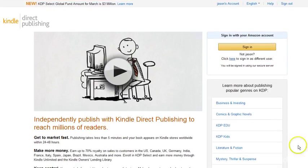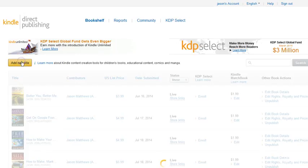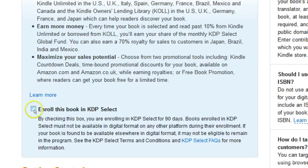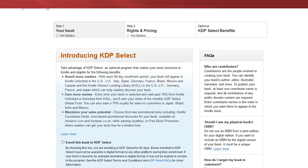So this is KDP Amazon, and when you sign in, it will take you to your bookshelf. And if you click on New Title, one of the first things you'll be asked to do is whether or not you want to enroll in KDP Select. And you can either click this box if you want to enroll or not check it if you don't want to enroll. And this is a very big decision to make.